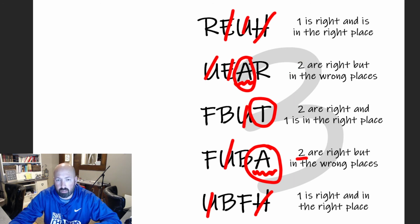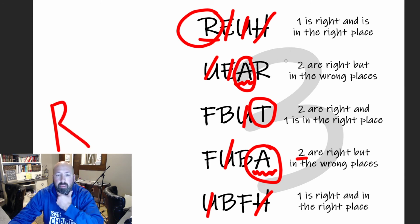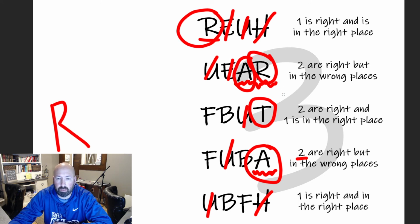And now that tells us all the way back up here at the top. See, we didn't know for sure which one up here, but once we got to the end, this clue gives us information up here. The R has to be the one that's right, and it's in the right place. So let's write in our R. That's the first one. So we know that the R is correct here, and that's obviously in the wrong place. We already knew that. 2 are right. So the F or the B is right.